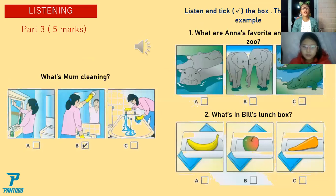Now Huyen, you will have to listen and check the box. Okay, you tell me what is the correct. Part 3. Look at the pictures. Listen and look. There is one example.